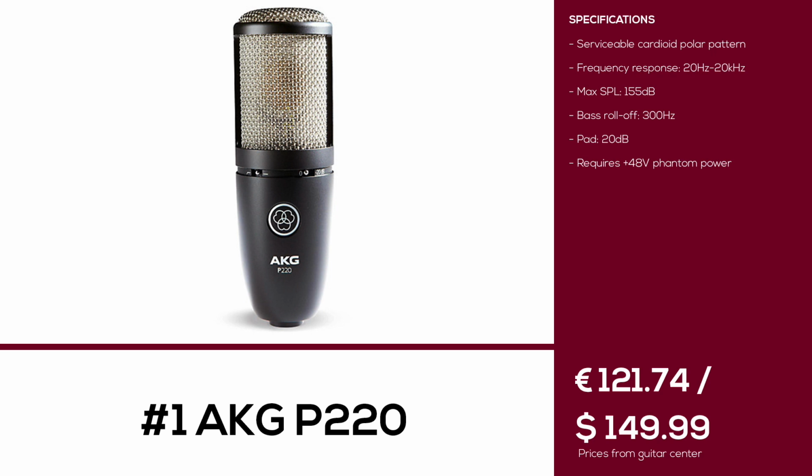This mic is perfect for home recordings for both beginners and more advanced users, and I can guarantee that you're going to like the results you get with the P220. You'll have a very hard time finding a better microphone than an AKG P220 in this price range.